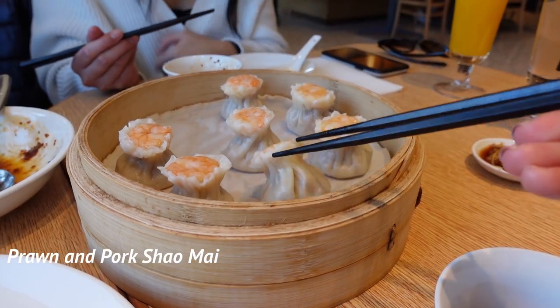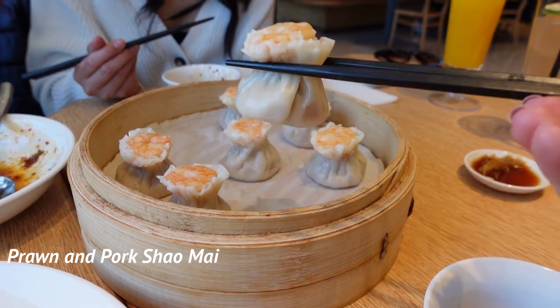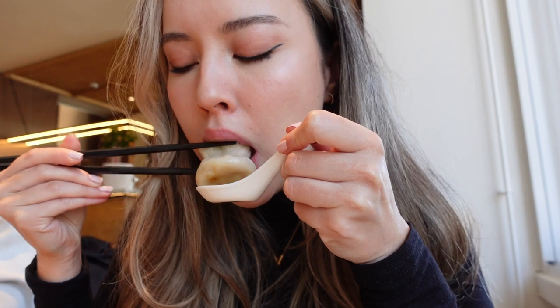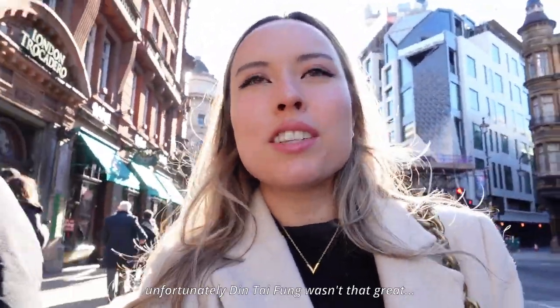I always like the shumai of Din Tai Fung. They always present it so beautiful, and they have just pork in the middle and then the shrimp on top, and there's also some juice in it. And here you see me struggling because it's so huge, but then I realized that it was super hot. I bite into it, the hot juice came out. I was just suffering.